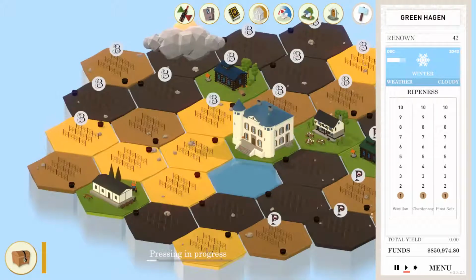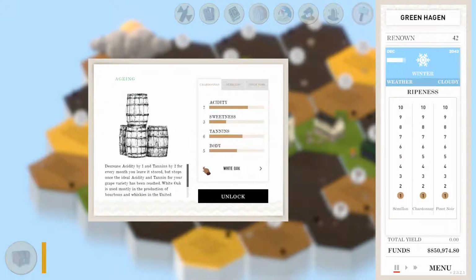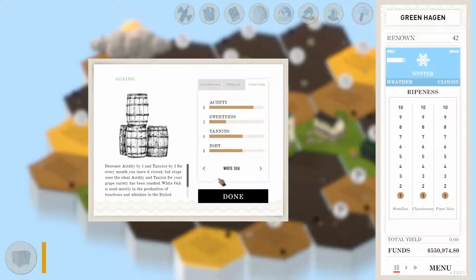There we go. Press that out, and then let's see, white oak decreases, oh, so this decreases, oh yeah, duh, oh, very nice. Stops once the ideal acidity and tannins have been reached. So this is the one where you just set it and forget it. So we want to unlock that, and then we want to put everything into white oak and not even worry about it. So in the case of these things, it'd be better to just get the acidity up and tannins up really high and leave them where they are. So let's put those in.